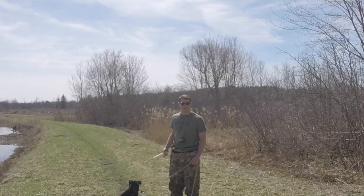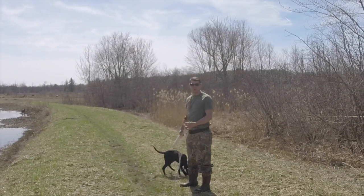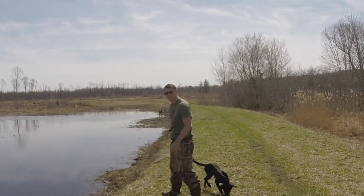Hey, everybody. So we got Memphis out of the truck, and she's a little bit wound up and excited right now for the bumper, which is a good thing. She really loves to retrieve, very confident about everything. And this is literally her first time going in the water, so we should see what she does.